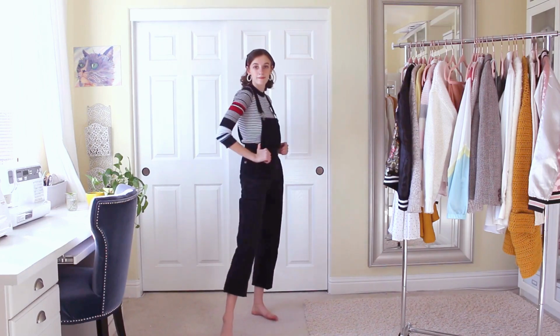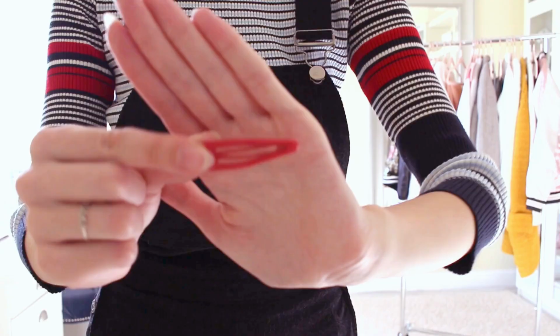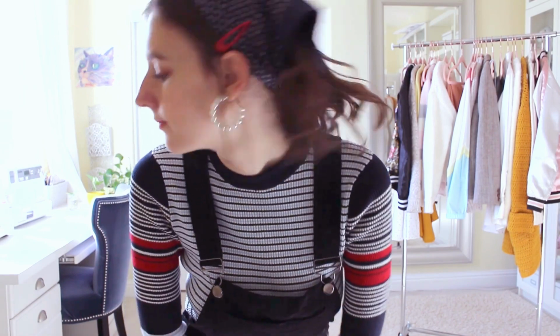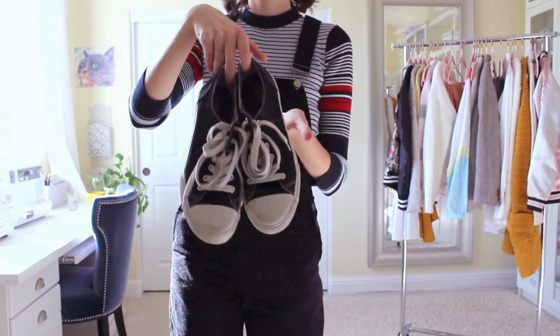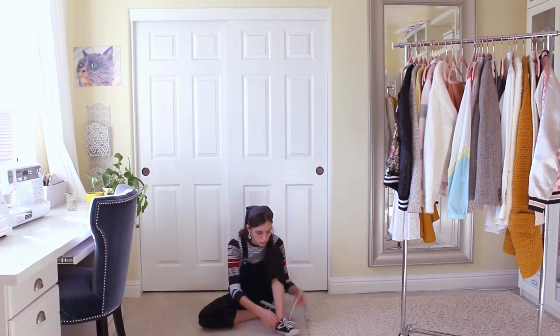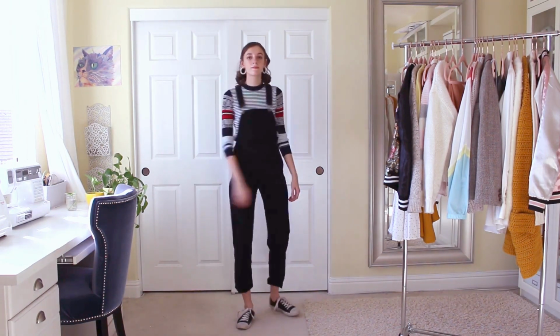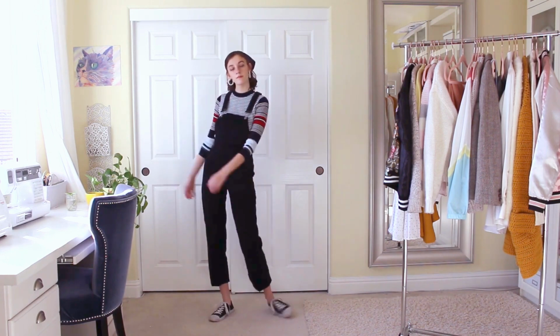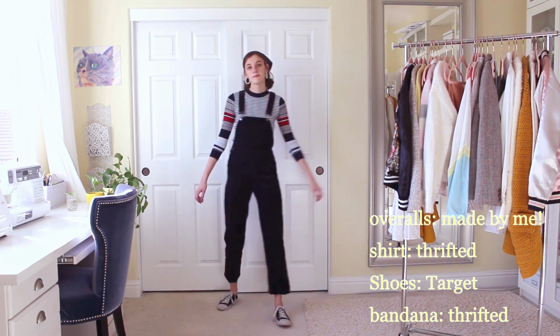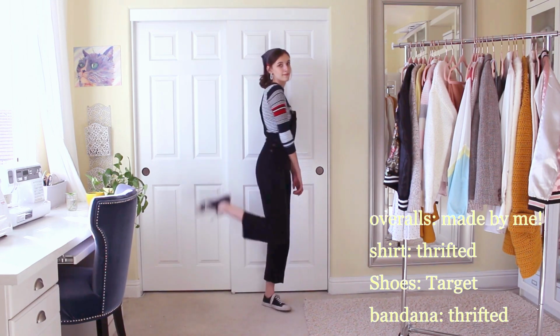This next one is of course one of my favorites because it has my overalls in it. I love my corduroy overalls so much, and I decided to go with this blue and red theme. So I added on this blue bandana, and honestly I styled it this way because this bandana always slips off of my head, which is really annoying, but I found this really cute way of holding it up by just putting two little barrette clips on the sides of it to hold it in place. So I just used my little red one so it would match the red of the shirt. And then I paired it with my black Converse knockoffs, and that is the completed outfit.